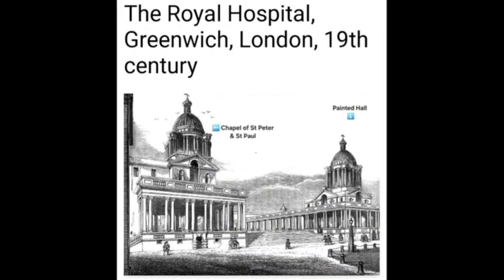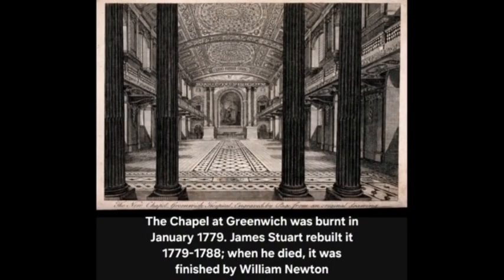And here you see the Royal Hospital, Greenwich, London, 19th century. The chapel over to the left and the painted hall over to the right. And the chapel of St. Peter and St. Paul. The chapel at Greenwich was burned in January 1779. James Stewart rebuilt it in 1779-88. When he died, it was finished by William Newton.